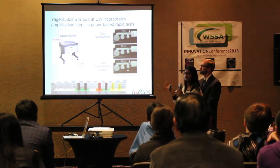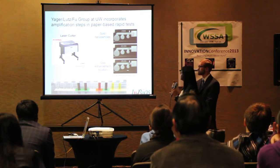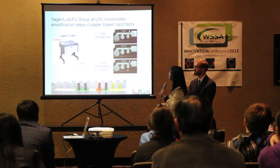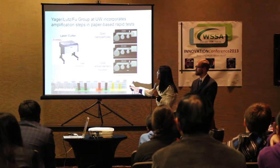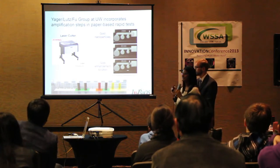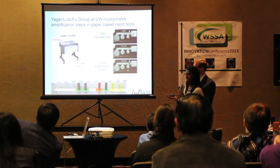However, if you include a gold enhancement solution here that flows through, you get the signal to become much darker, which means more sensitive. And then here we have an example of increasing the number of delivery steps to a large degree, kind of pushing the boundary here. So you can do things like enzyme labeling and things that are more ELISA-based that give it inherently more sensitivity.